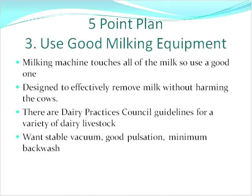Good milking equipment. Milking machines touch all of the milk, so use a good one. That's where all your cash flow is coming through, so that isn't the place to cut corners. It wants to be designed to effectively remove the milk without harming the cows or goats or sheep, whatever livestock you're milking. Dairy Practices Council is a group made up of regulators, extension and university folks, and industry folks that get together and write guidelines for the dairy industry. And there are a number of them on milking machines and milking systems, as well as teat dips and a wide variety of dairy issues.